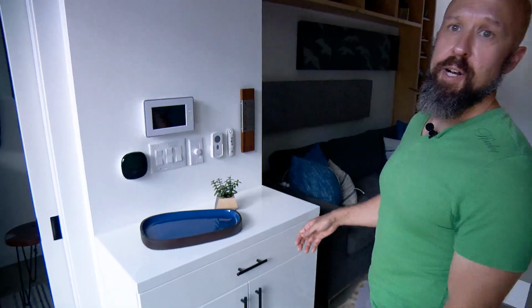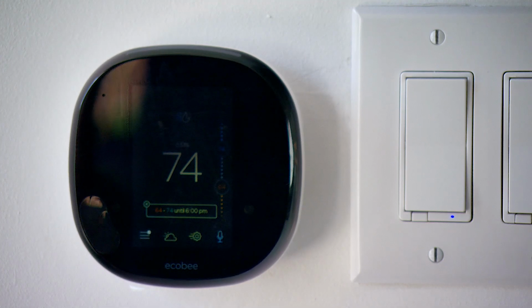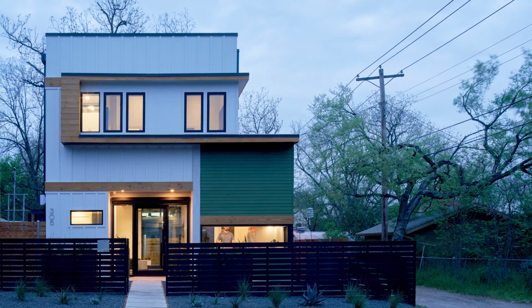So here's the control center for our home. We have a solar array on top of this house, which seriously reduces our bills. Our electric bill was negative $15 last month. And everything is voice controlled, smartphone controlled, and can be operated or programmed from anywhere in the world.